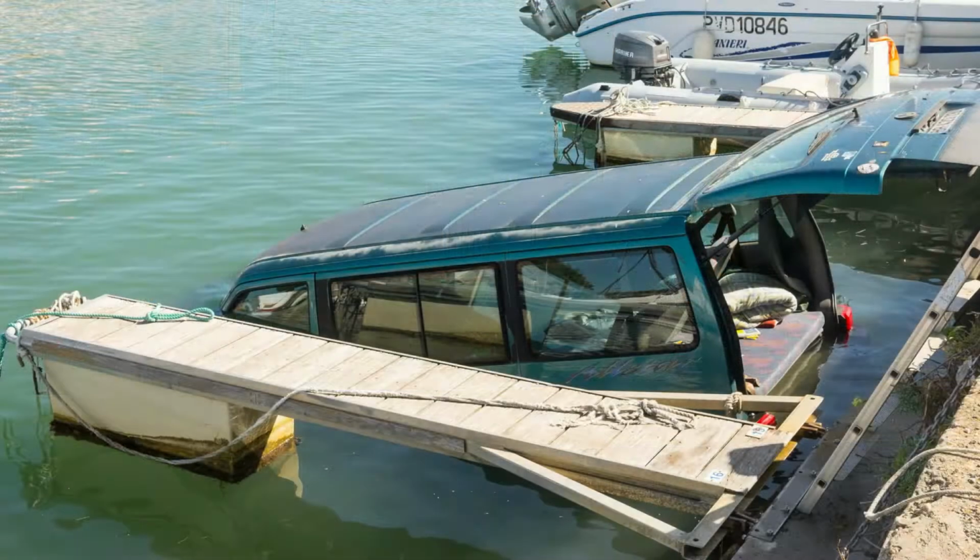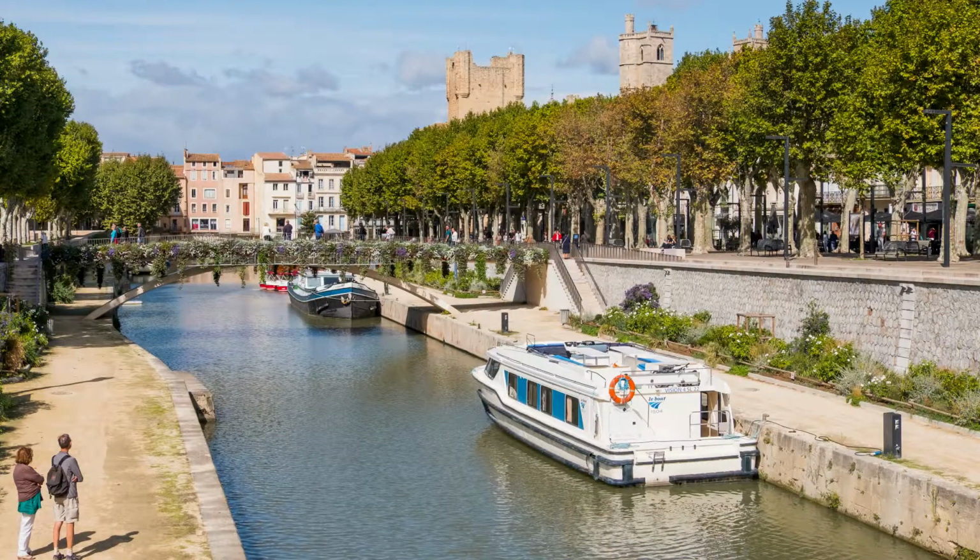Not everybody was as lucky that day though, and as you can see, somebody forgot to put their handbrake on. Fortunately, there wasn't a boat in this place, and the car was eventually recovered later that day. A bus ride away is Narbonne, a beautiful city and one that we thoroughly enjoyed visiting.